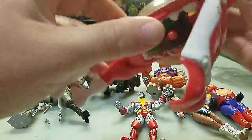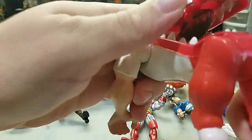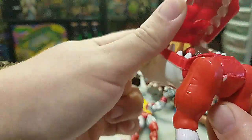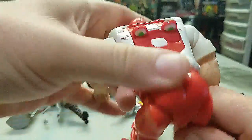I can't remember how to do this. He's got a little football in his mouth and his eyes pop out. There we go. You move the tongue. Arr. And then put that guy back.